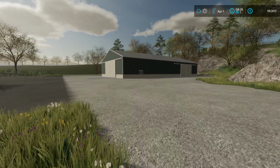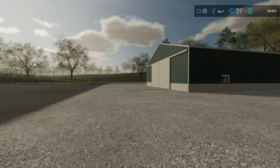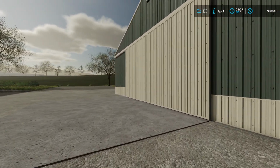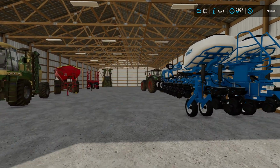So for now, we're going to jump into Ryan's awesome tractor with the planter. Now, the seed is already in the planter, so we don't have to worry about that. All of that is good to go. We will probably have to go buy some more seed, but we can also do that tomorrow.